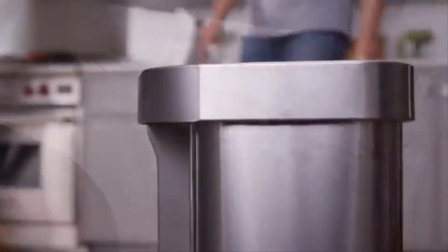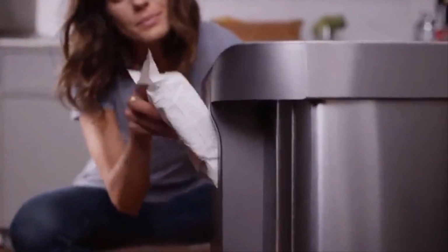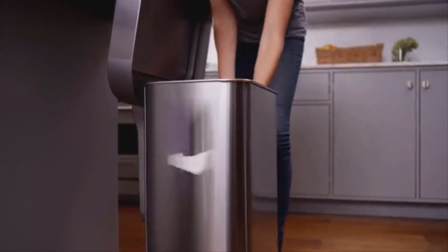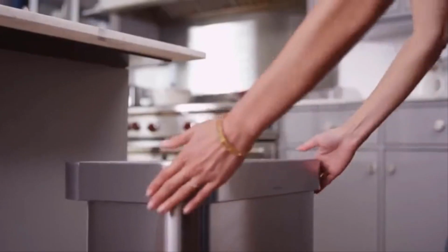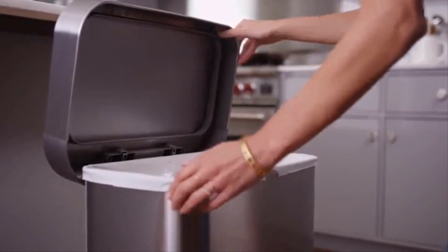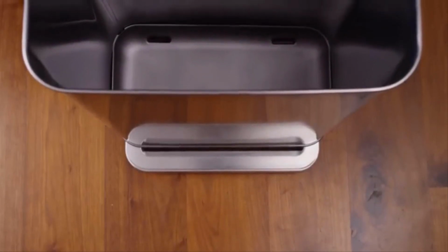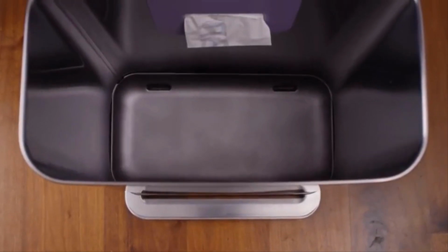Just place a 20-liner refill pack in the back. Our liners dispense one at a time. No clumsy perforations or unraveling. Just pull. Our unique lid design has an outer liner rim which holds the liner in place and keeps it neatly hidden inside. And on the bottom, there's an integrated drip tray, very easy to clean.